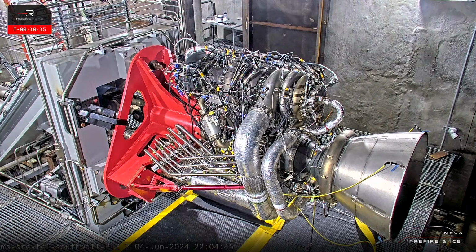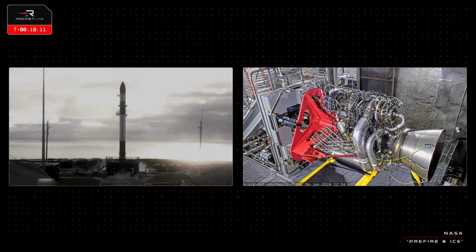Now, we'll have 9 of these engines powering the first stage of Neutron to produce a total combined liftoff capacity of 1,485,000 pounds of thrust. In fact, one Archimedes on its own produces the equivalent of about 3 entire Electron rockets.